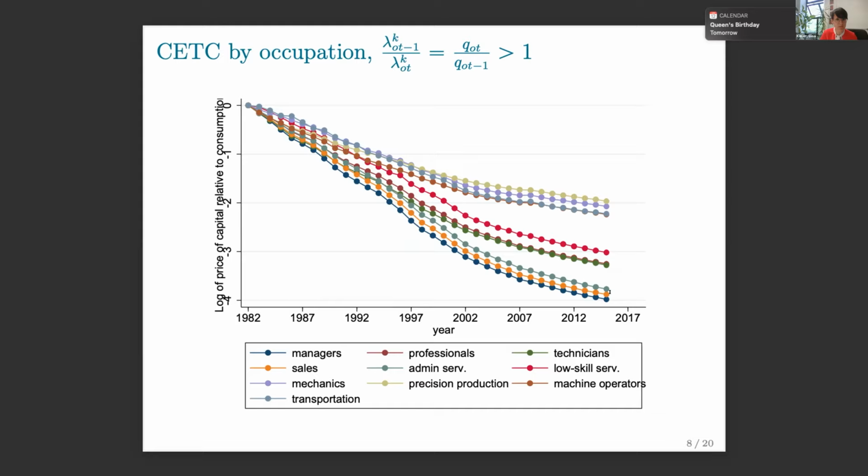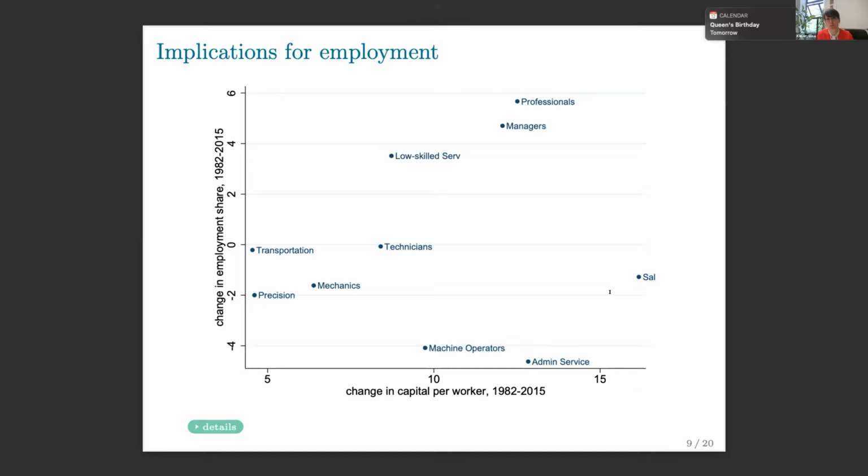Now we can have a quick look at the implications, or the correlation with employment. On the y-axis here, I have the change in the employment share between 1982 and 2015. And on the x-axis, I have a measure of capital deepening. I'm putting the change in capital per worker, but if you put CECD directly, you will have a similar picture. What you see just by looking at it is that there is not much of a correlation between the two measures. For example, take professional and admin services. They had a similar extent of CECD, but a very different change in employment. Employment increased in professional and decreased in admin services.